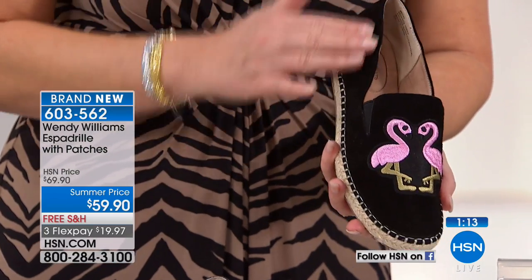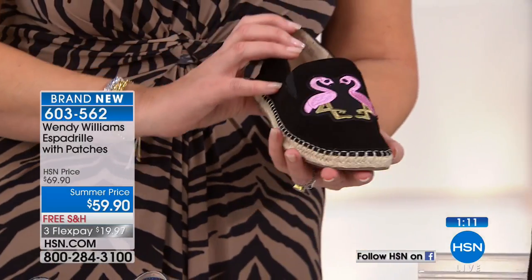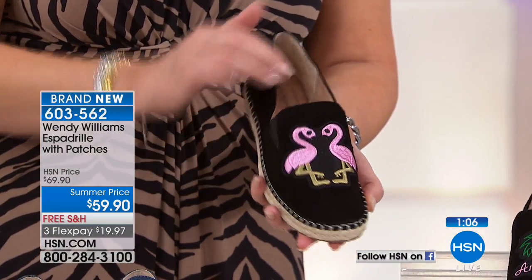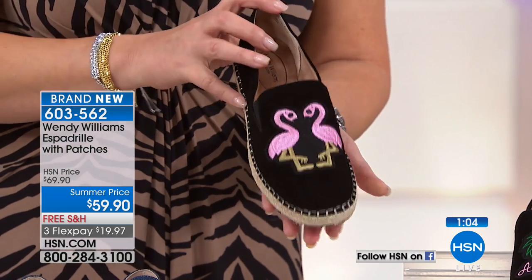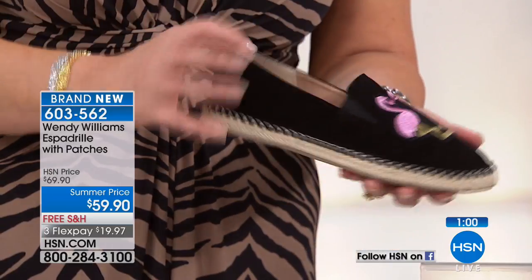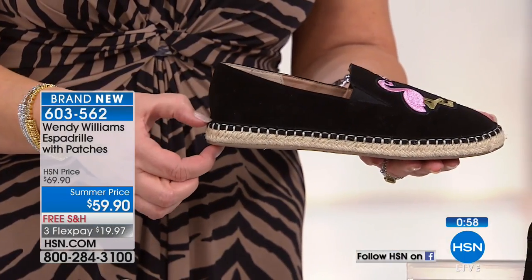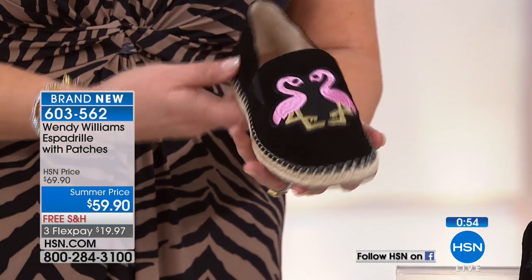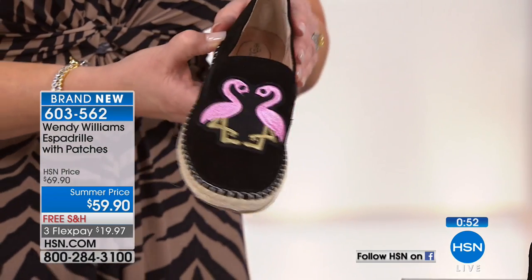And this is all suede, of course. And then the patches are sewn onto each shoe. Look at the embroidered patches you see there. Padded insole throughout, leather tread down below. And they're just really, really fun. The heel is almost non-existent. I would say that's probably about a quarter inch heel. So it's just a simple little heel. And we do go all the way up to size 11 in these cuties.